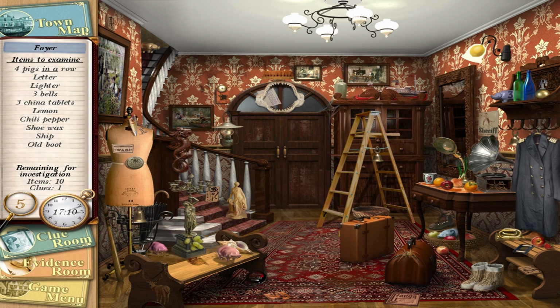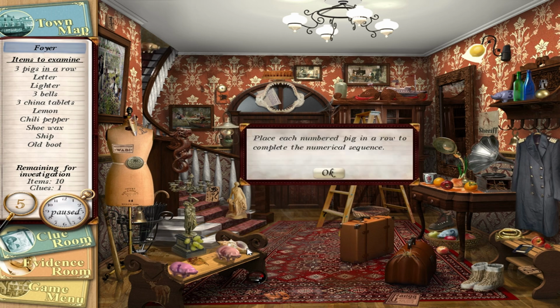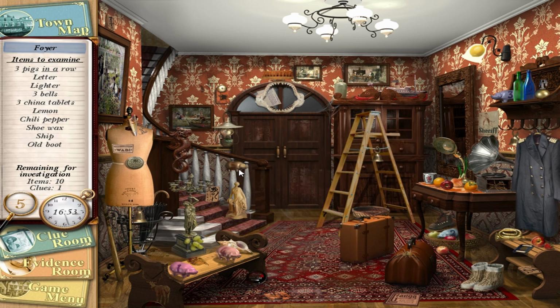Interesting choice of wallpaper, I must say. Not exactly my favorite, but okay. 4 pigs in a row. Alright. And they even have numbers on them. Isn't that number 5? Okay, it is. Number 3. So now we just need number 2. A letter. What's with all the letters?